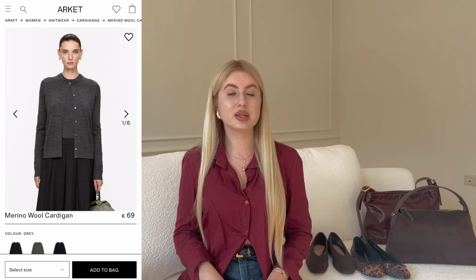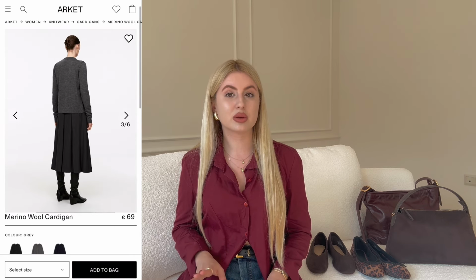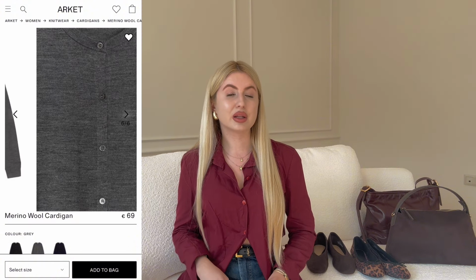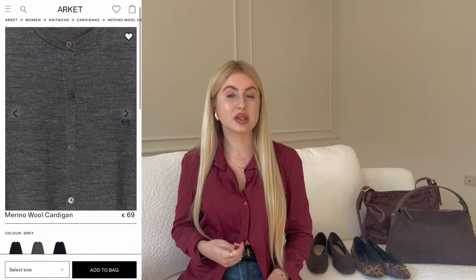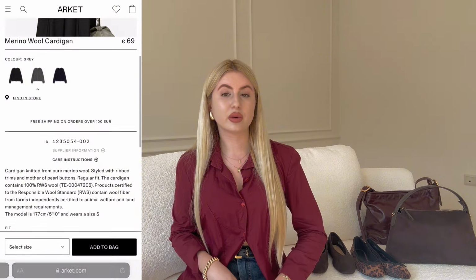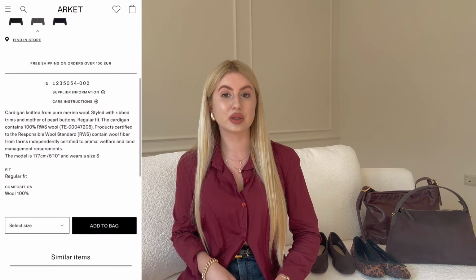The next item on my wish list that I really liked on the Arket website was this very basic merino wool, I think 100% merino wool cardigan, and it's a gray one again. I really like the fact that it's on the thinner side, so it's going to be very easy for me to layer it underneath different outerwear pieces. I do like to layer a lot during fall and winter, so I feel like this is definitely the perfect cardigan for that.